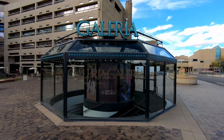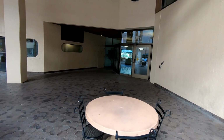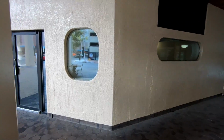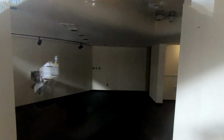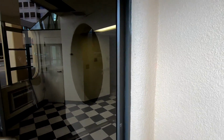Here's another one of the exterior entrances that you can walk down a stairwell into the Galleria Mall down below. I like the whole building above ground too. I like the different shapes of the windows and everything. It's very visually interesting. It's just unfortunate that even stuff up here at street level couldn't make it. You would think this would be the perfect place for a little donut shop or something. So I love stuff like that, that circle window. There's even checker print floor in there.